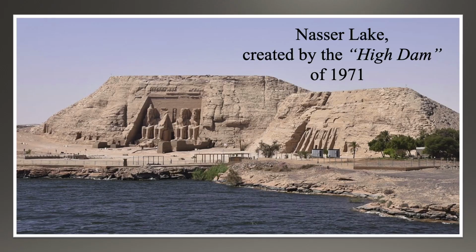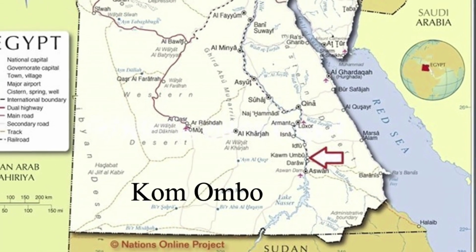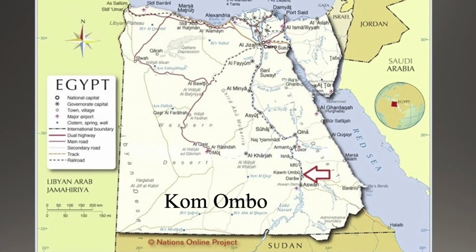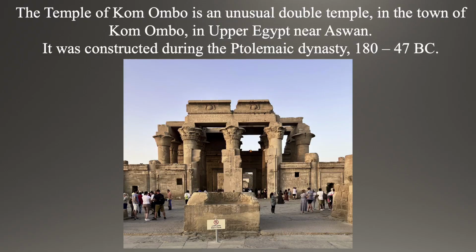Okay, I wanted to give you an idea of what these look like from the lake. So this is Lake Nasser, looking back at the Abu Simbel and the temple dedicated to Ramses and Nefertari on the right-hand side. From here, I'm going to sail down the Nile now, and I'm going to Komombo. And this particular site has a very, very interesting temple.